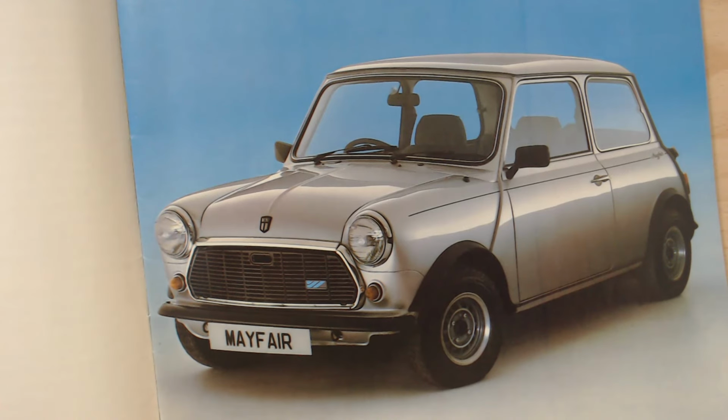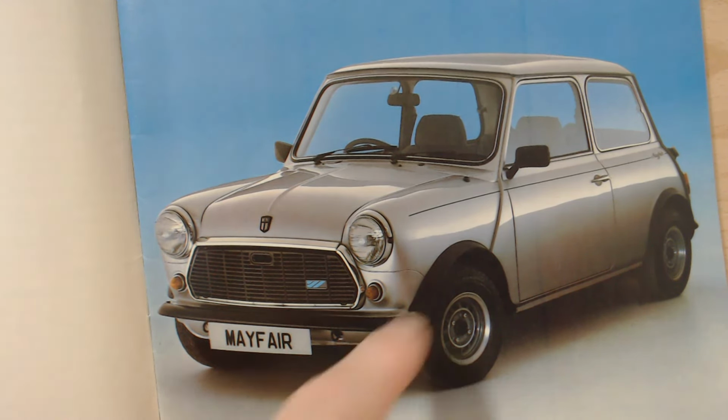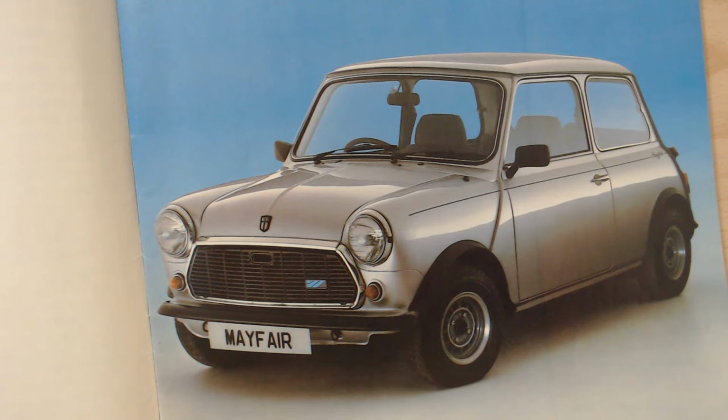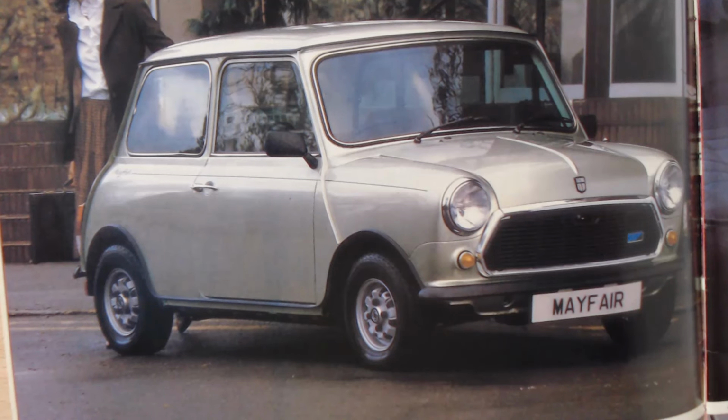And then back to that original picture of the Mini Mayfair with those accessories on there in 1983. Those now familiar looking wheel arch extensions, like I say, an optional extra back then. And those really interesting alloy wheels, which I don't remember, but really suit it actually. And then finally, once again, back to the Mini Mayfair in '83 without any of those accessories on there.